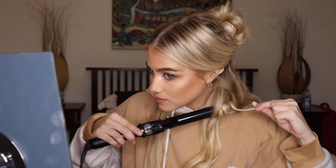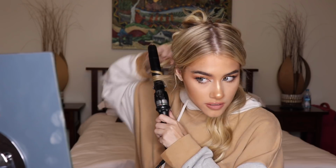And we let it down. So that is one side so far. I'm gonna go on to this side now. I literally just wrap it around the wand in whatever way I see fit. Oh okay, maybe not like that. If you want more wavy curls, then you should hold the wand like this way, upwards, and it will make more of a wave rather than a curl.